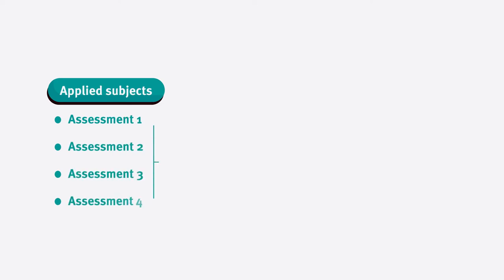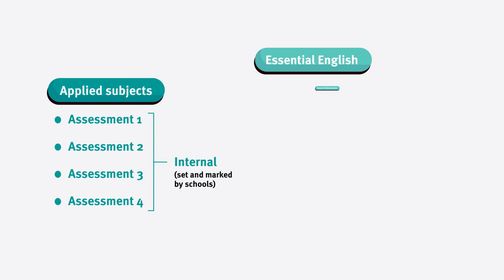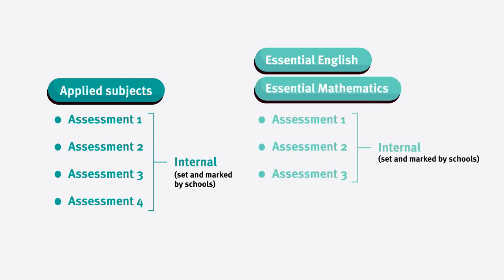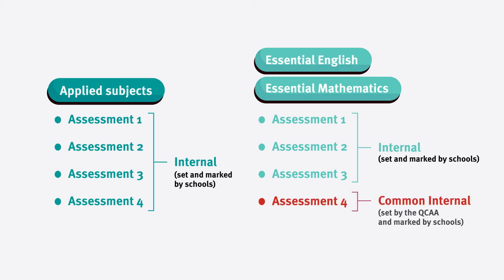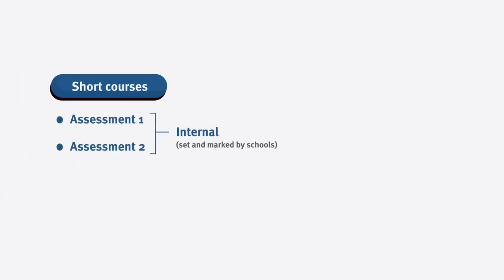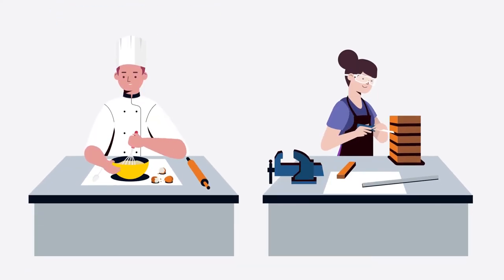QCAA applied subjects have four internal assessments, set and marked by schools, except essential English and essential mathematics, which have three internal assessments, set and marked by schools, and one common internal assessment set by the QCAA and marked by schools. QCAA short courses have two internal assessments, set and marked by schools, while assessment in vocational education and training subjects varies depending on the certificate or course.